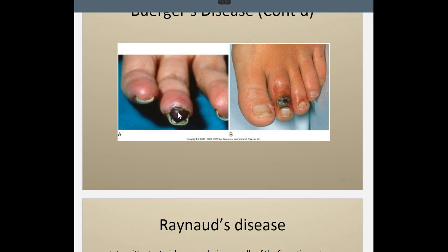Okay, and you can imagine how painful this is, because this is ischemic pain, and the extremities are cold to touch. Sometimes, obviously, pulses are going to be much decreased, if not absent.